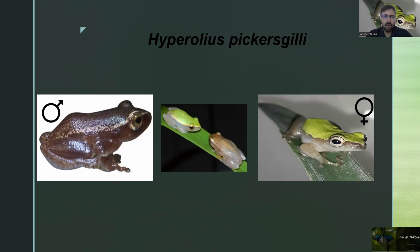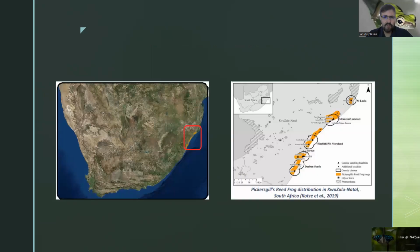KwaZulu-Natal is covered with quite a large stretch of sugarcane, but recently it all changed into development. There's still a few farms left, but development is definitely on the rise. So why the Pickergill's reed frog? If you see there, that small patch where you can find it throughout the entire South Africa is extremely small.